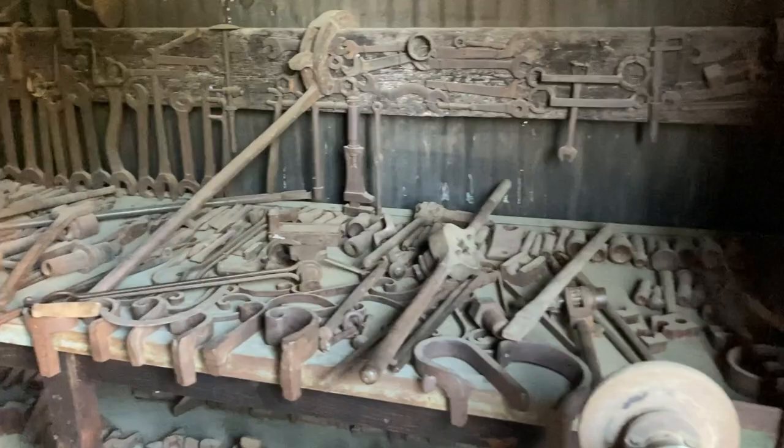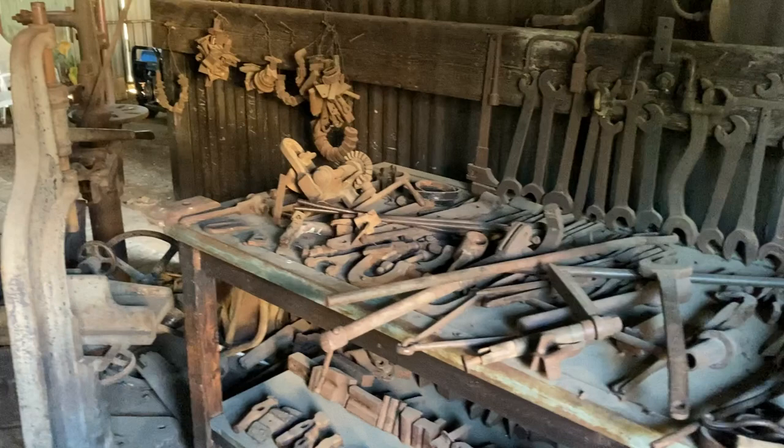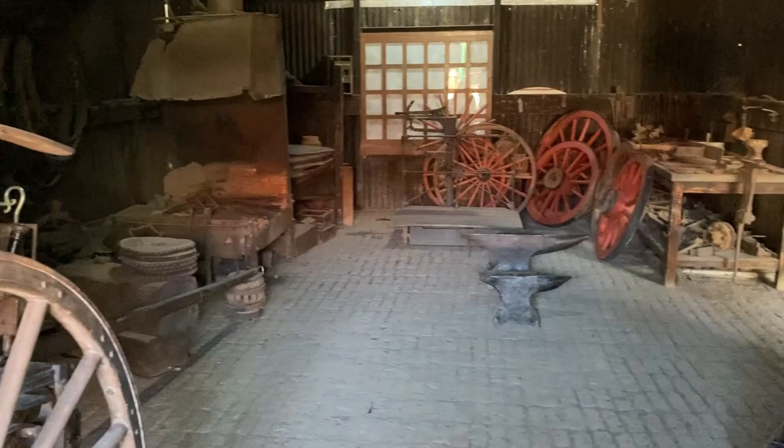Back in those days, with no access to Amazon or eBay, most tools and machines had to be manufactured on site. There would have been a number of blacksmiths and workshops busy around the clock just to keep everything moving.